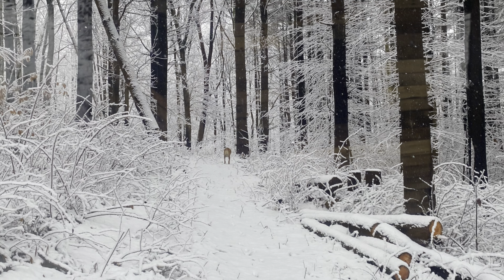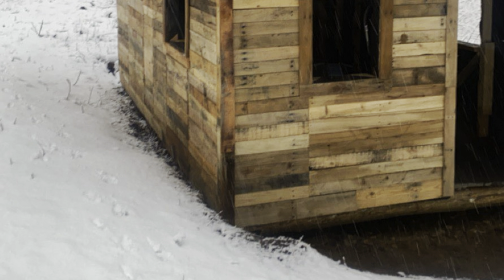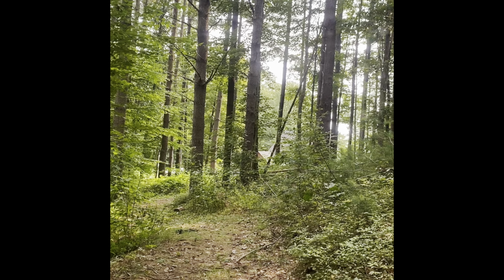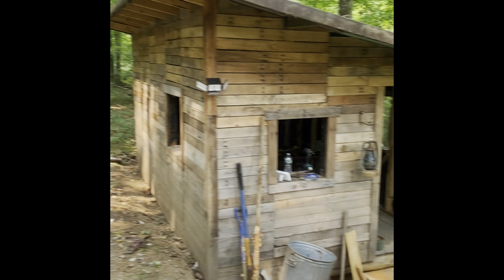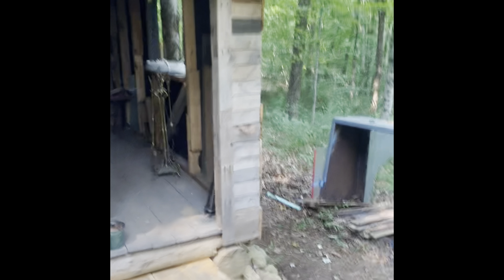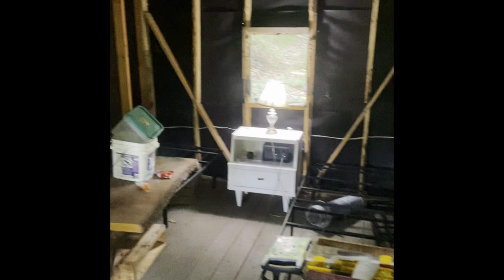This is the path down to the cabin, which looks absolutely magical in the winter. So I did all the electrical myself. It's very basic, but we had a lot of fun building it. It's still not 100% complete. I still want to put some tin roof on it, and I have like a side and a half to finish siding on the outside.